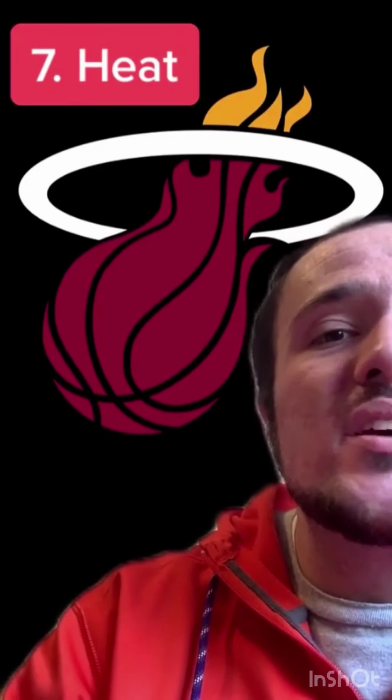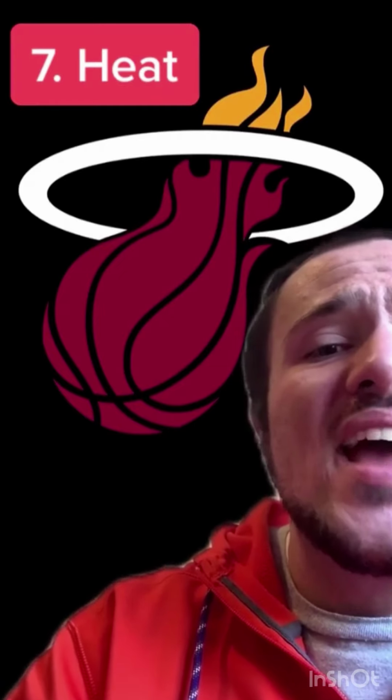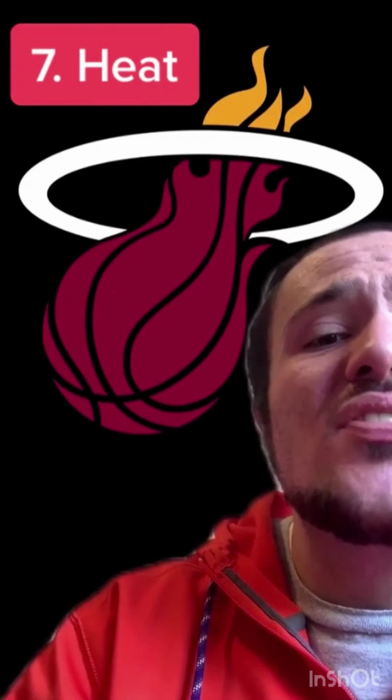I like this one because it's a fiery basketball going through the rim, and so the logo fits the name perfectly. This was very well done. 6 is the Nuggets. I love this one, and it was super close to being top 5.